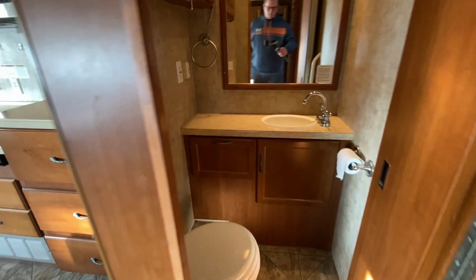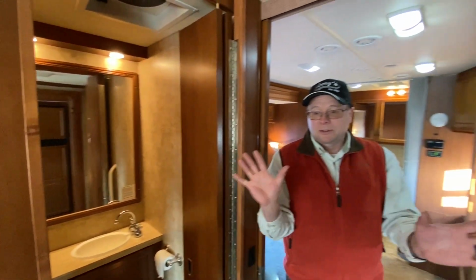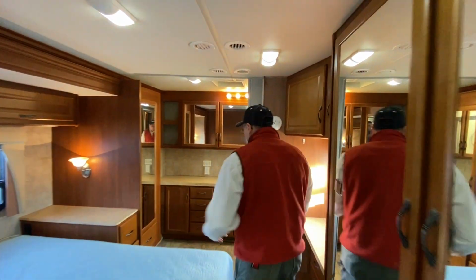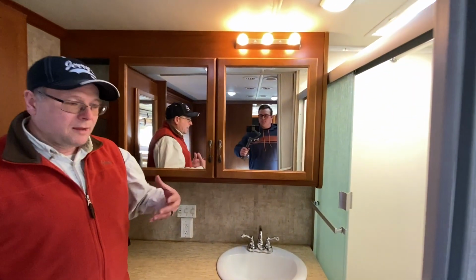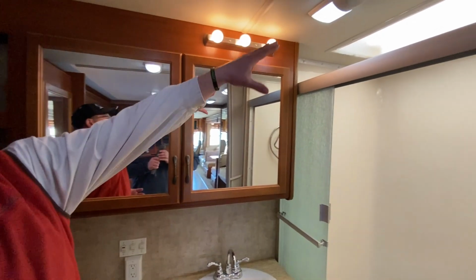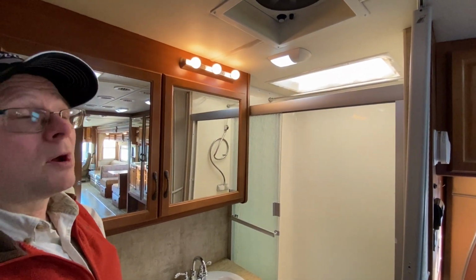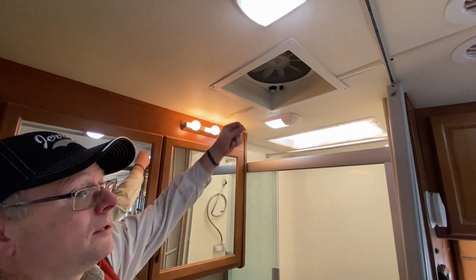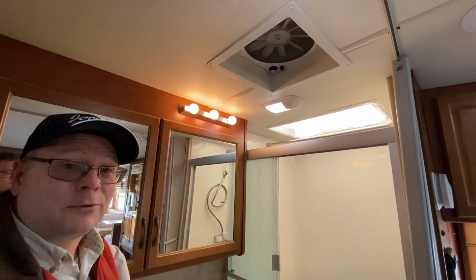Great cabinet storage overhead. And what's unique about this floor plan is it splits the living room from the bedroom. In the back, right behind your queen size bed, we've got a huge master suite bathroom with a big giant shower with a skylight above it. So if you're tall, you can stand a 6'6" person here, no problem. In addition to the fantastic fan in the bathroom, there's one here in the shower, and there's also one in the kitchen. So that's three fantastic fans that run off of 12 volt DC.